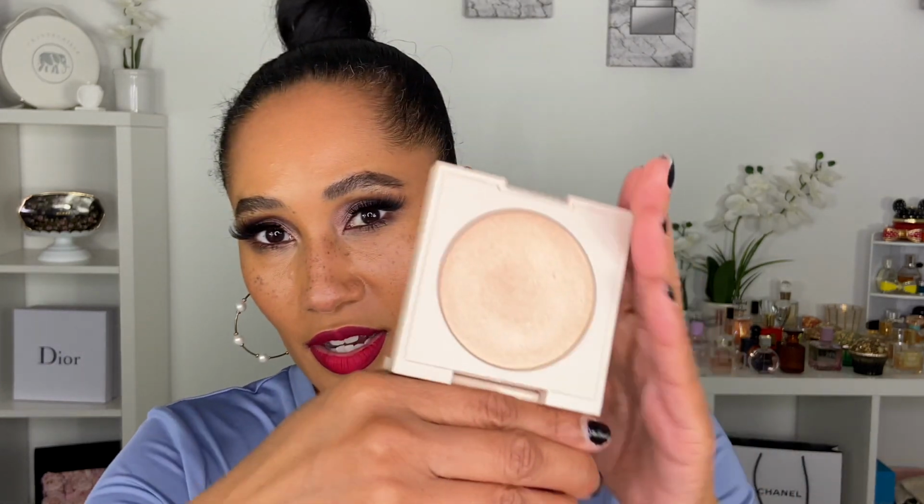Last highlighter that I recently tried a few months ago, and I was like, wow, I want more from this brand. Ilia. So this is their Daylight Highlighting Powder in Decades. Yo, this highlight, well, let me show you what it looks like on the inside.